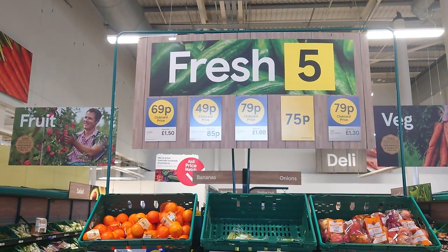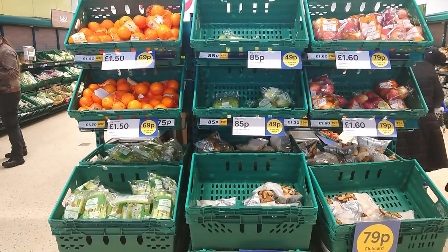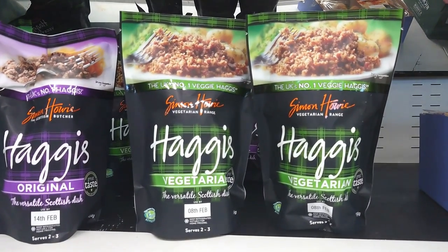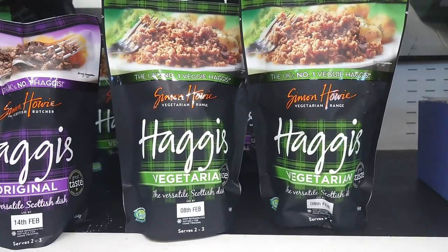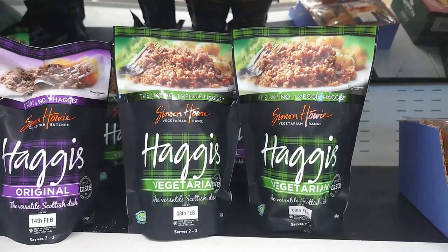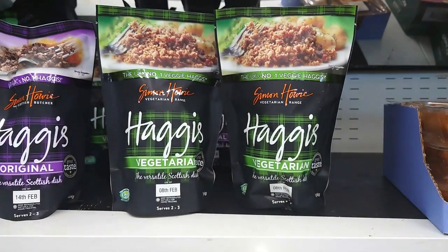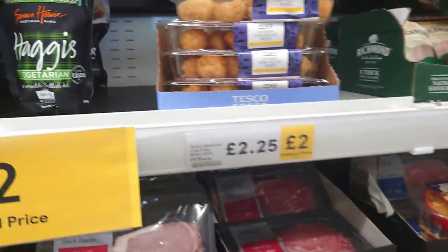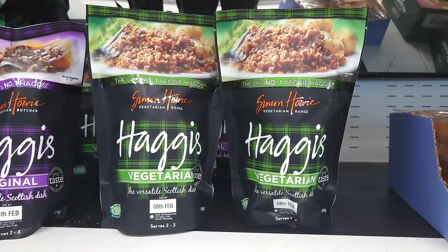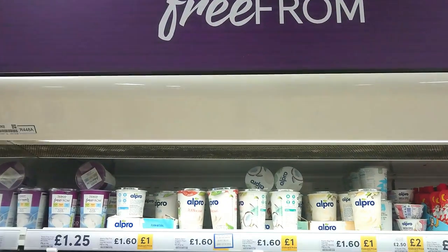I mean, it doesn't really compete with Aldi, but still, nice prices on some produce. I know quite a few people have mentioned this before. It says vegetarian haggis, but clearly says vegan approved at the bottom there. And Tesco Clubcard price right now, £2. So if you're into it, unfortunately it's in the meat aisle. But vegan haggis. I won't keep chattering, we'll put some lovely music on while we show you this section.